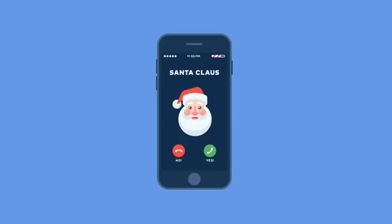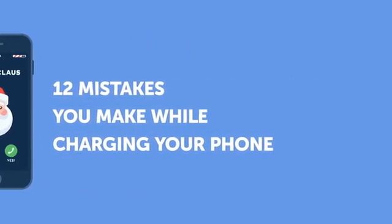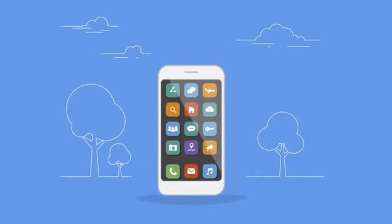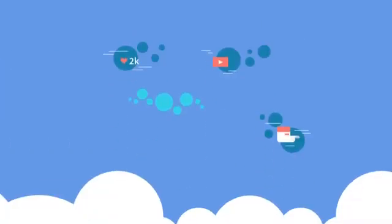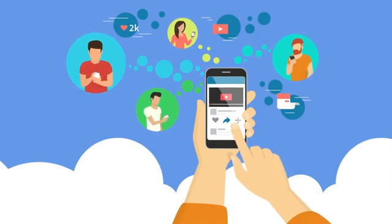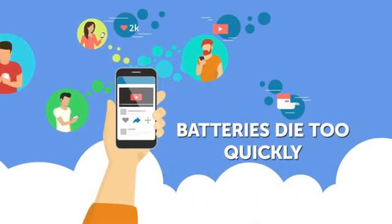Hey, it's for you. 12 mistakes you make while charging your phone. You know, gadgets these days have so many different functions that they've become everything a person might need all stuffed into a palm-sized device. But one big drawback of this technological advancement is that batteries can't keep up with the workload and die too quickly.